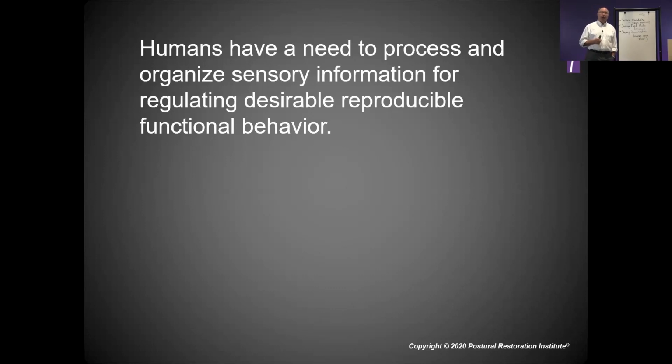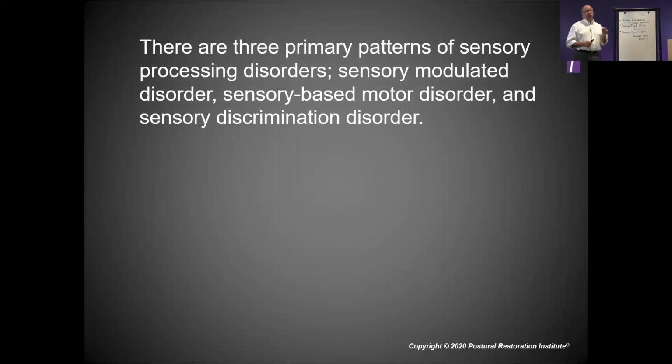Now, when we breathe, we don't really think that way. It's just automatic. We have 3 primary ways of making that automatic. We sense processes through sensory modulation, sensory-based motor function, and sensory discrimination. That's how we make sense of what we do.